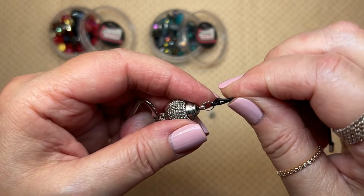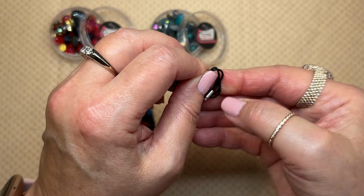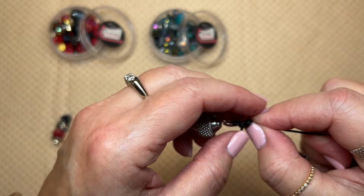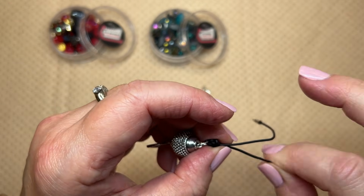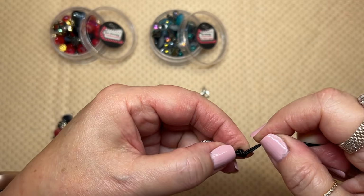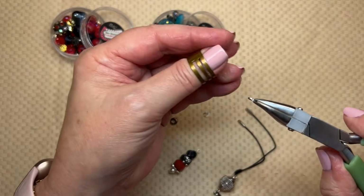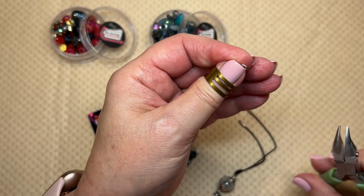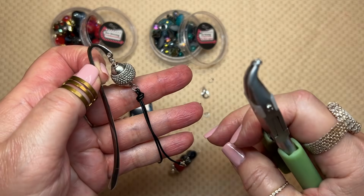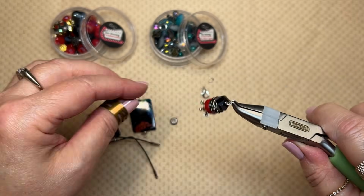And so what I'm going to do is I did one overhand knot, and then I'm going to bring both of them together and tie another knot in the leather like that, and they're offset. So I can put the beads on the shorter one and put the movie poster charm on the longer one. Come back with two more oval jump rings and add my charms to the leather. And like I said, the shorter one will get the beads, and I'll put the movie poster on the longer one.